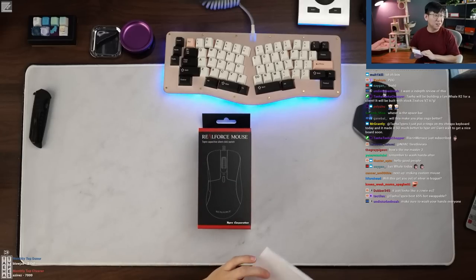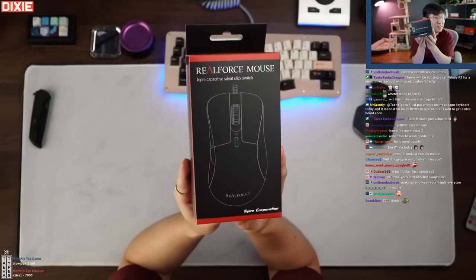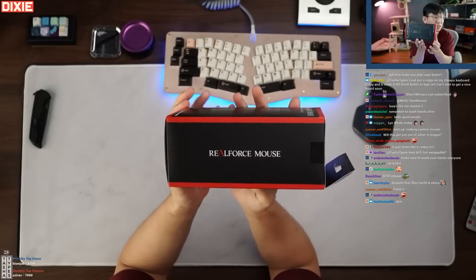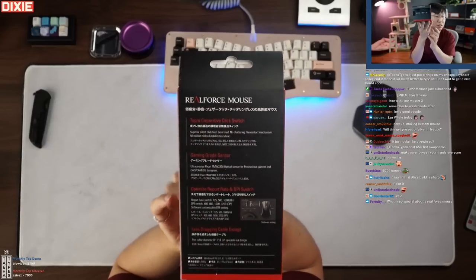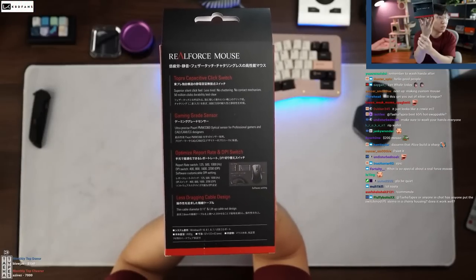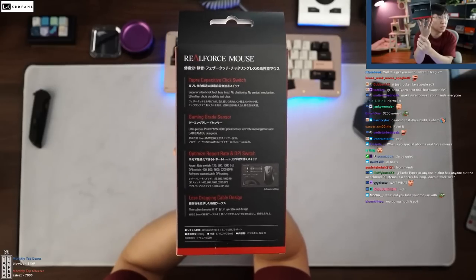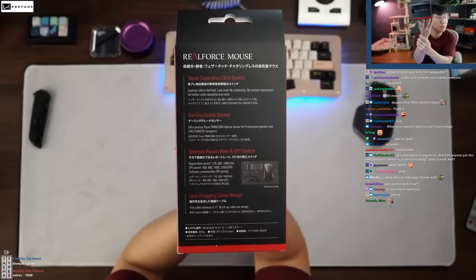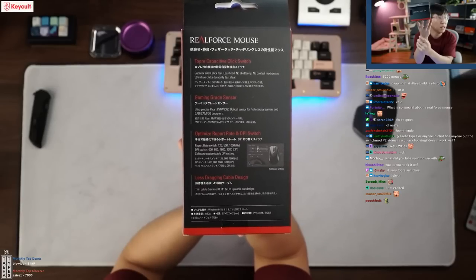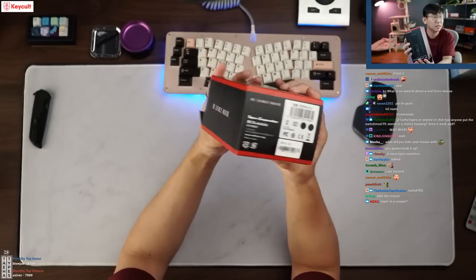Ooh. Realforce mouse, topre capacitive silent click switch. This is what the packaging looks like. Realforce mouse, superior silent click feel, less tired, no chattering, no contact mechanism. 50 million clicks, durability test clear. Ultra precise sensor. Less dragging cable design. What?